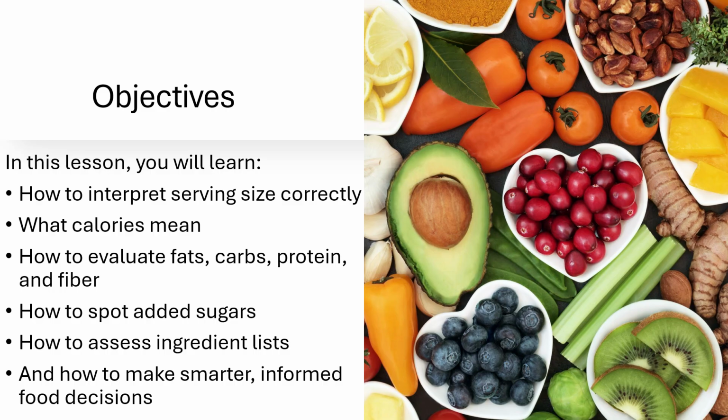By the end of this lesson, you will know how to interpret serving size correctly, what calories really tell you, how to evaluate fats, carbohydrates, protein, and fiber, how to spot added sugars, how to assess the ingredient list, and how to make smarter, informed food decisions. Let's begin.